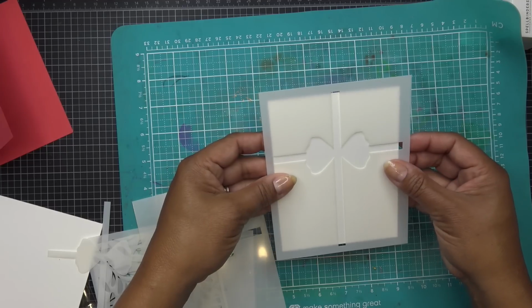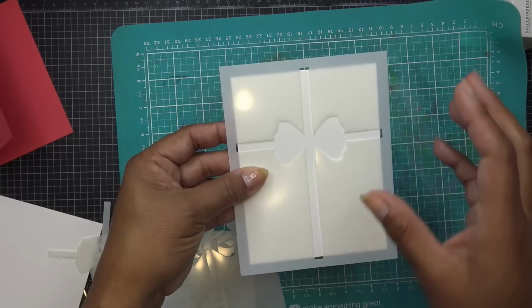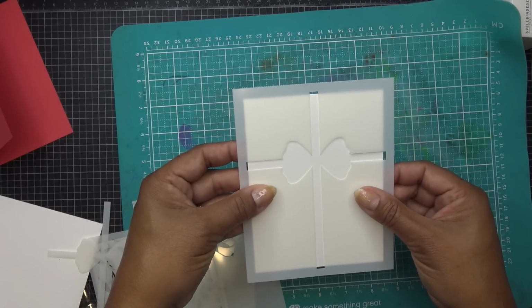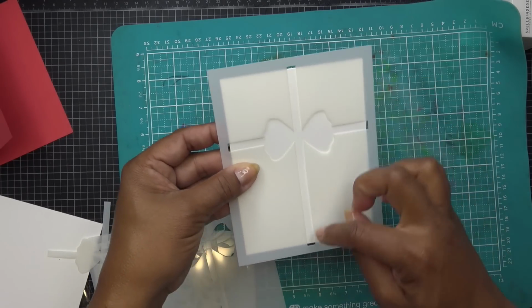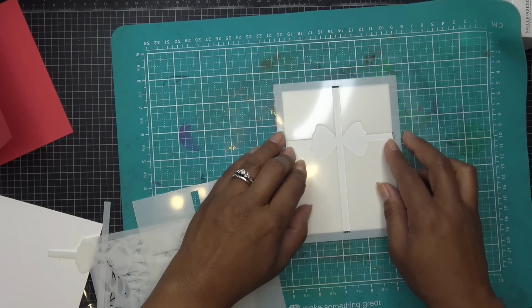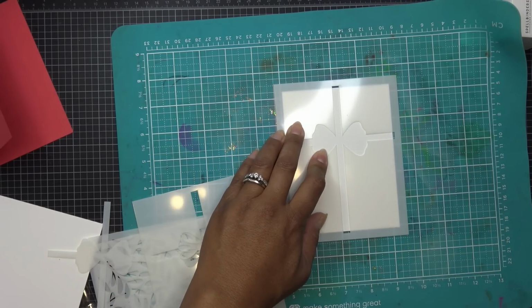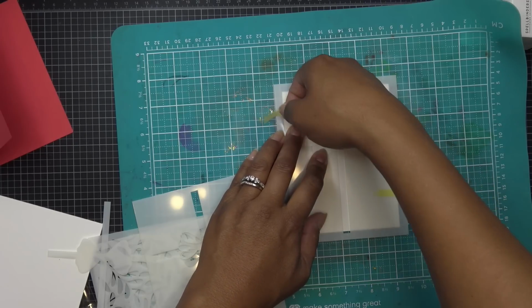So, you know, I'm going to eyeball this because obviously my paper is smaller than 4 1/4 by 5 1/2 because I cut it that way. But if you want to make your paper the whole size of that, you can definitely do that. And I'm just eyeballing like the little extras that are here and there so it's straight and pretty much centered. I will put a little tape on that.